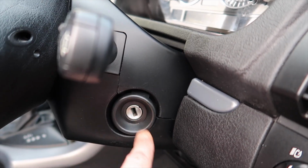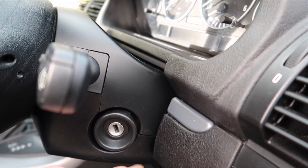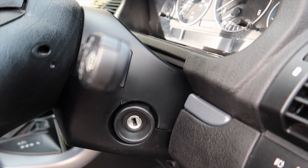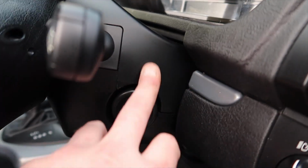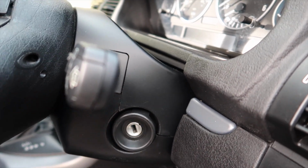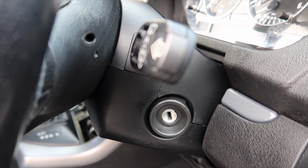I think this one has just been changed because, as you can see here, the cowling's been removed before. I think this one's previously just been changed, but the owner hasn't told me anything, but I have a feeling it has been changed, because the only reason someone would need to remove the cowling here is if they needed to access that ignition switch, which is a common problem on them, and I'm already aware of that.